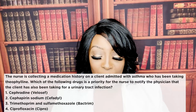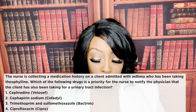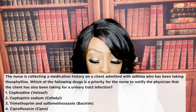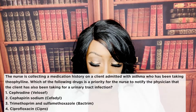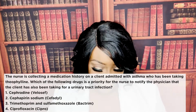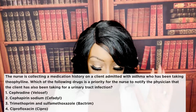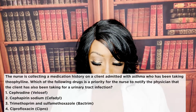All right. The nurse is collecting a medication history on a client admitted with asthma who's been taking theophylline. Which of the following drugs is a priority for the nurse to notify the physician that the client's also been taking for a urinary tract infection? 1, Velocef. 2, Cefadil. 3, Bactrim, or 4, Cipro.